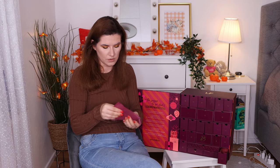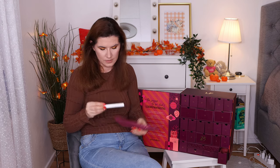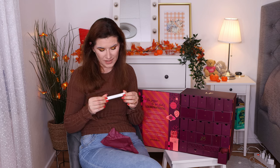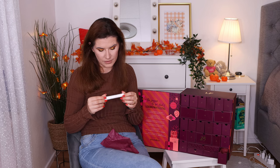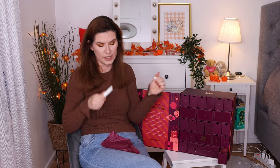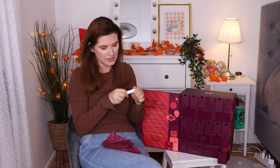Also something small. Balance Me, Beauty Sleep Hydrating Mist. A targeted treatment mist high in relaxing bioactives to promote a good night's sleep, hydrate your neck and chest while you catch up on sleep. What?